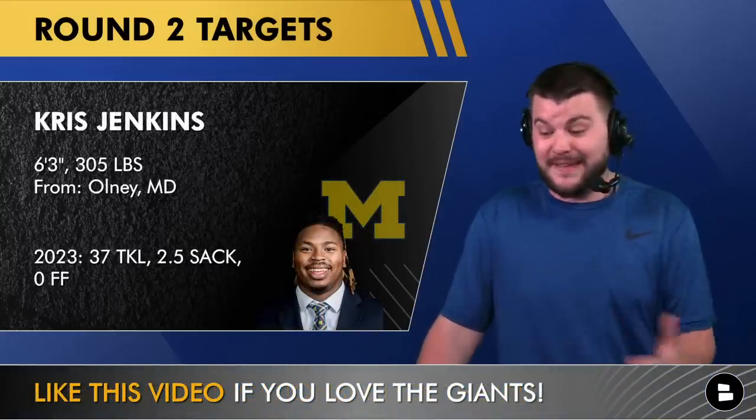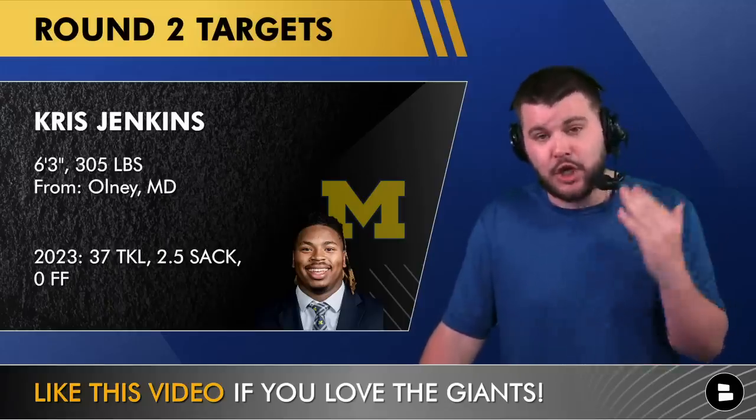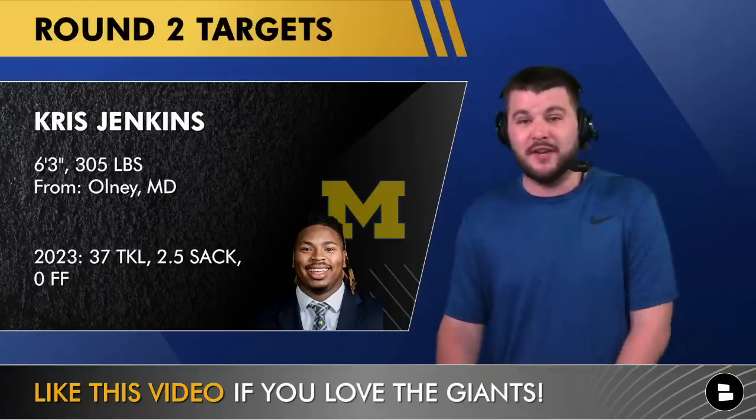If you want to look at another defensive tackle, I think Chris Jenkins, one of the best, if not the best run-stopping defensive tackle in this draft, could be your man at pick 47.